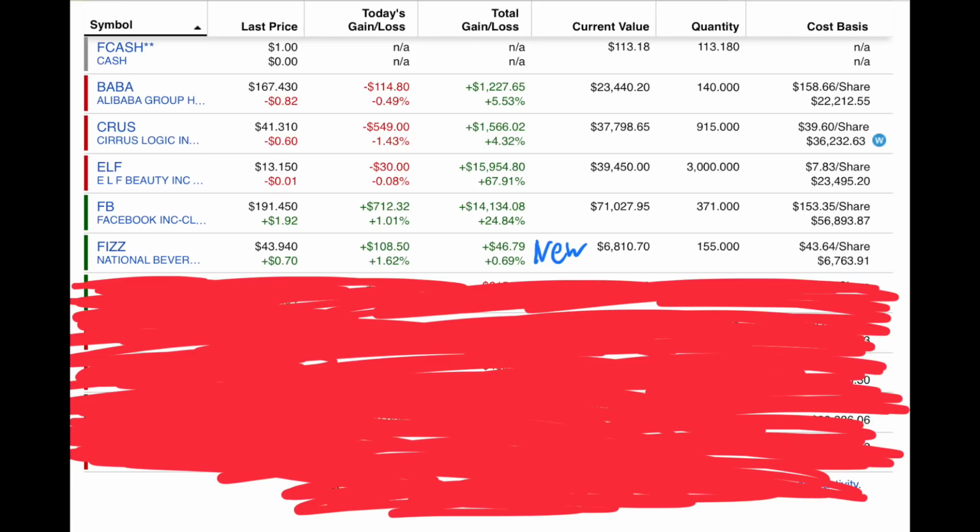Next one up here is a company with ticker symbol Fizz. One of my favorite ticker symbols out there, okay? That's an awesome one, all right? National Beverage Company. This one's just under $44 a share, and we're up about 0.69%, so pretty much break even on the stock. This is one of our newest positions we've added, meaning we bought this within the past month. And our current value on this one is $6,810. We own 155 shares in this stock.